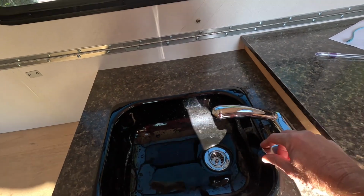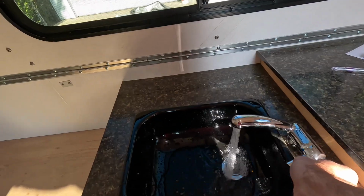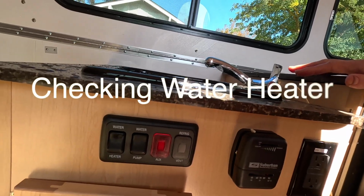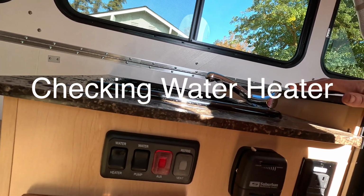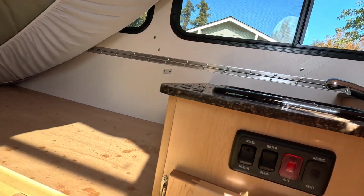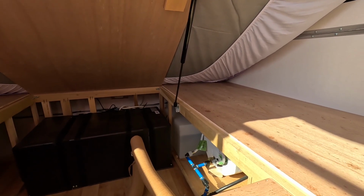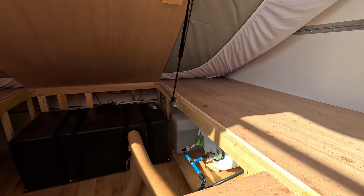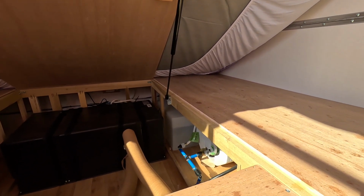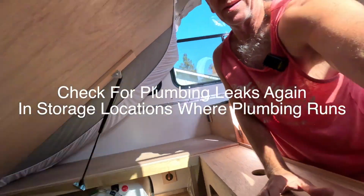Off. On. All the way. Off. So now let's turn the water heater on. Oh, just heard it try to light. We're going to try to light again. Oh, there it goes. That was the third time that it tried to ignite, and it finally ignited. So now that water heater is running. We should be getting some hot water soon. Let's see if we've got any sort of leaks going on.